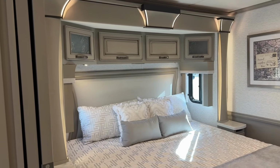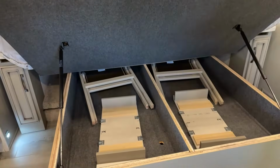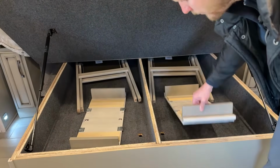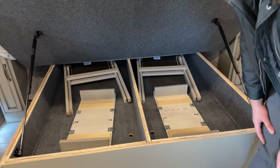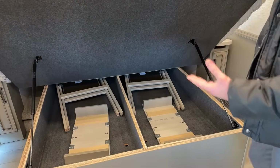Now that's fully extended. So we'll take a look at the storage under the bed real quickly. So this whole thing is going to hinge up on those really strong gas struts and allow you to access all the storage underneath here. So right in here, we have our two different table leaves as well as the two chairs. So plenty of room for anything additional you want to put down here. You don't have to use it for those items.